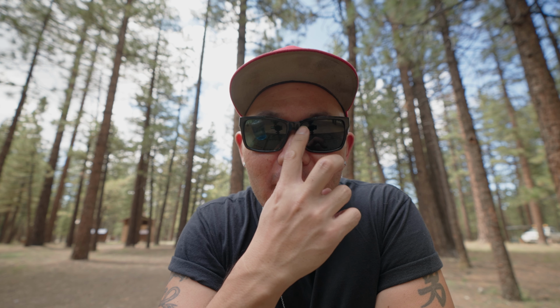Hey guys, made it up to Holcomb Valley Campground. It's pretty nice. There's lots of trees around. The spots are a little closer together than I originally thought, but it's not too bad. It's super quiet out here, so I'm trying to talk a little quietly to not bother everybody. But yeah, overall it's not too bad.